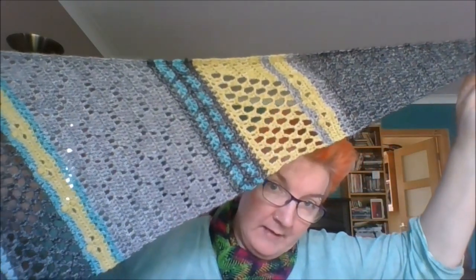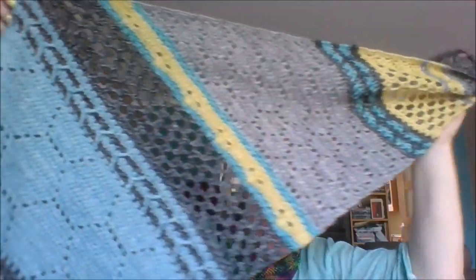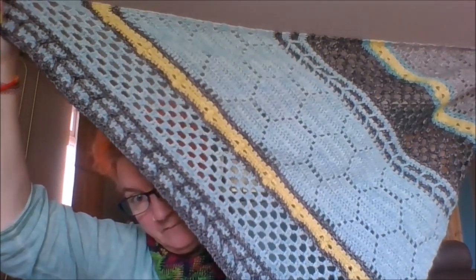And I didn't have enough of, it's not as changeable of colours in the pattern, and the first one I did wasn't either, but I didn't have enough of one colour to do the 2.2 skeins that I'd done with the first, so I just kind of made it up as I went along. And there it is.